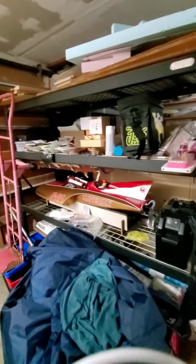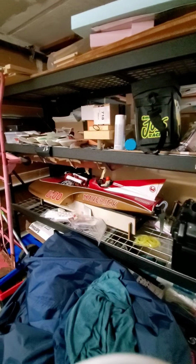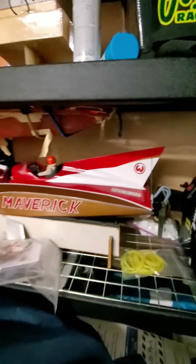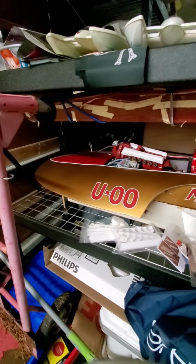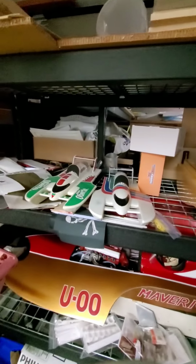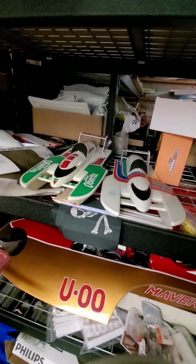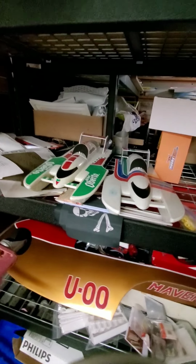On these shelves, which I got from Costco years ago, I've got a gas Maverick. It's pretty much ready to run. I think I just have to fix the skid fin mounting on it, and it's good to go. I don't know if you remember seeing these about 20 years ago. Alberto had some RC models out, so I've got these for my son to mess around with. Hopefully I can get him playing with that sometime soon.